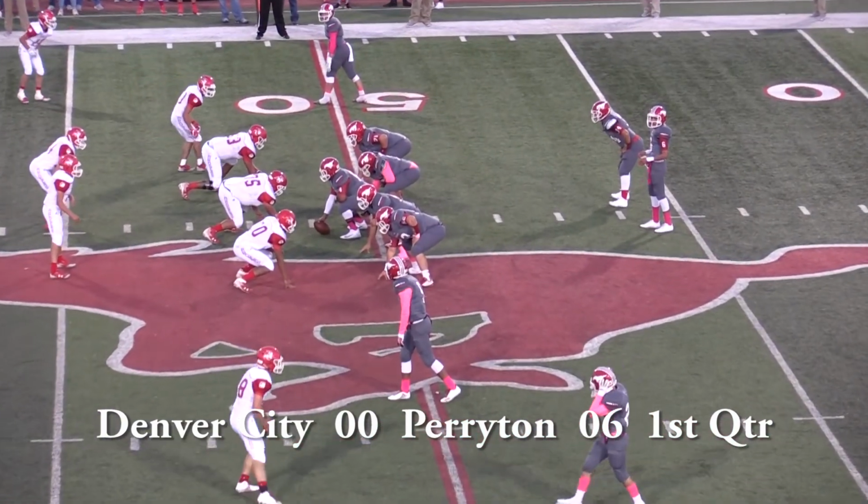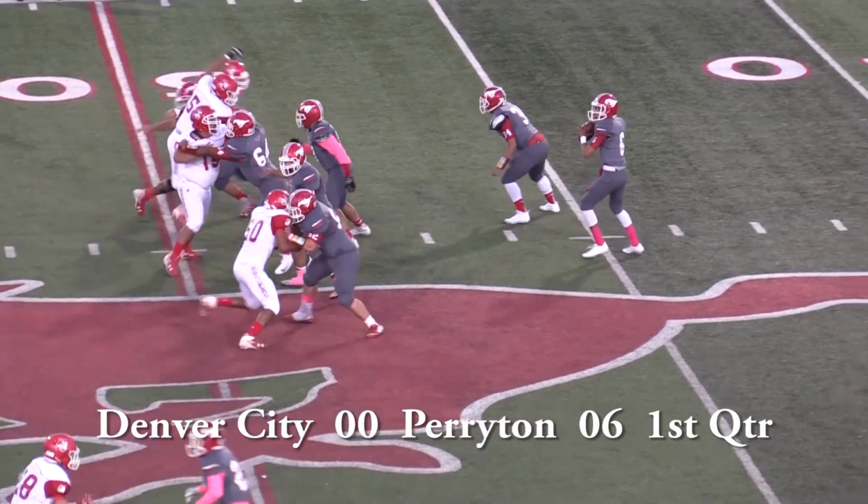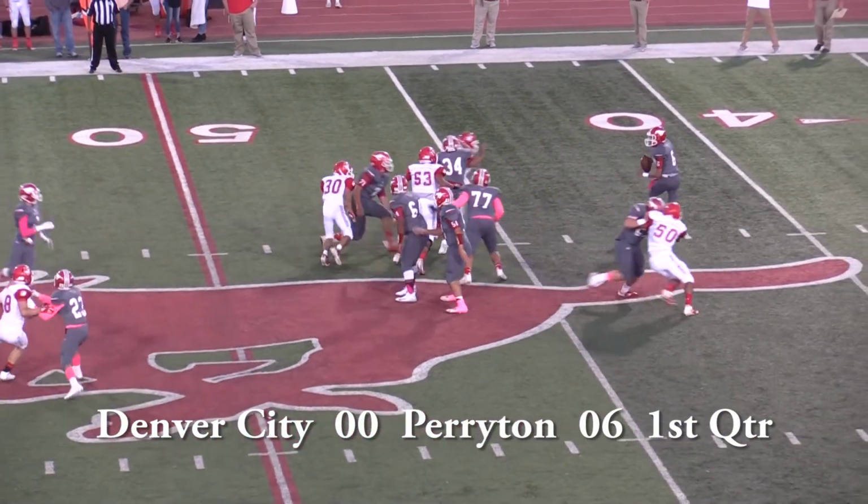Gutierrez just below the tailbone. Waits for the shotgun snap, trips left, one back off to the right side hip, looks in the middle of the field with a straight back drop.